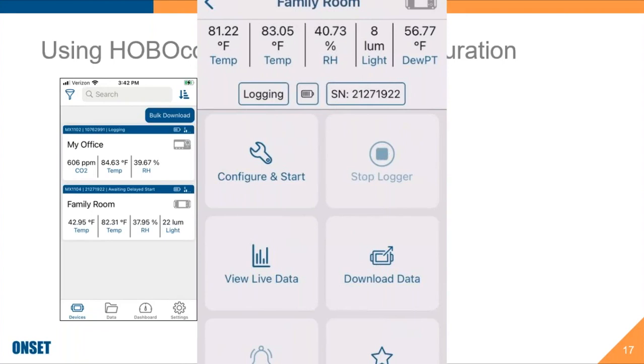It brings up this screen. One of the things I'll point out is it is showing the current dew point, to answer that question we had earlier. It's just calculating that in the logger and sending it up for my app to pick up. And also some other key information. The logger is currently logging. You can see the battery status. You can see the serial number. And this is a name that I entered. You can see that as well.